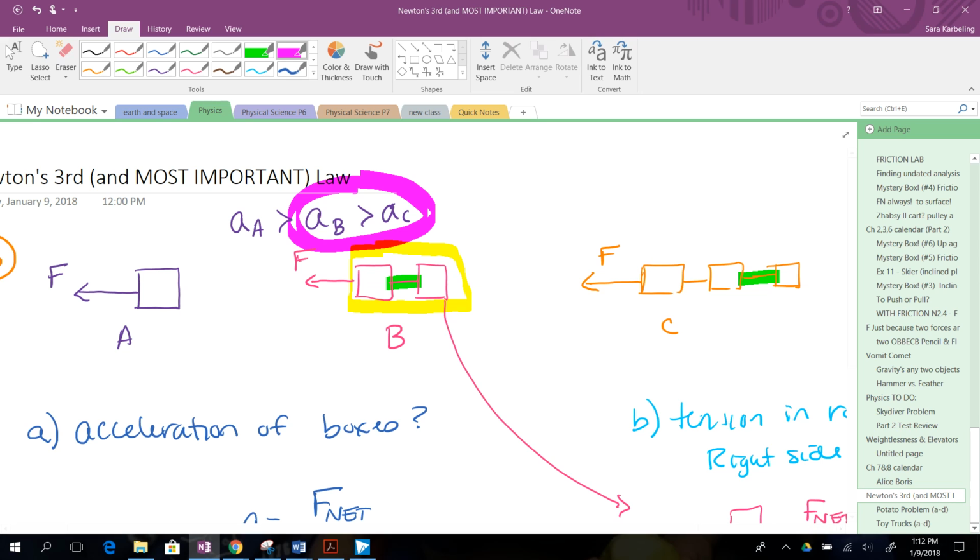I want to know about that force, that green tension force that I highlighted. If I know the acceleration of this one is bigger than the acceleration of this one, and the mass of this one is the same as the mass of this one, what can you tell me about the force? Smaller on C. That's the answer. So C is smaller than B, or B is greater than C.